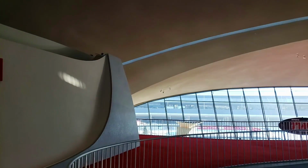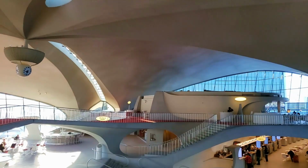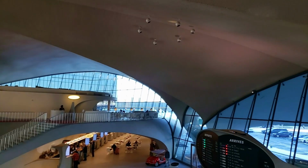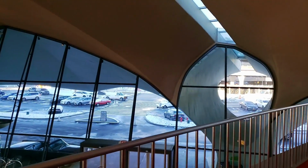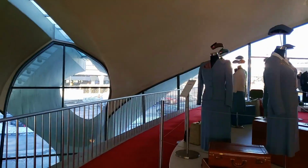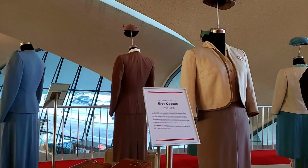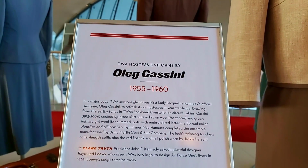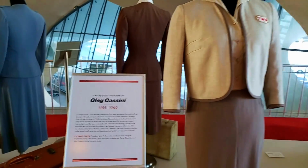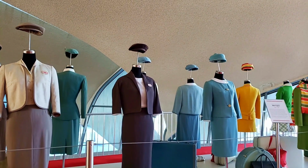Make sure you don't miss upstairs. The second floor is where you're going to see all of the uniforms worn by the flight attendants and the pilots, as well as pieces of luggage with items that you probably would have packed in 1962. I was blown away by how many famous designers actually were designing flight attendant uniforms back in the day. The New York Historical Society was hired to curate this collection, and they really did a bang-up job.